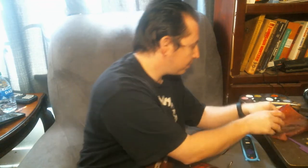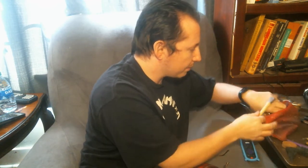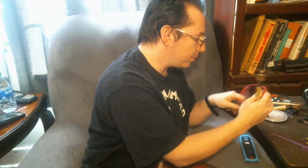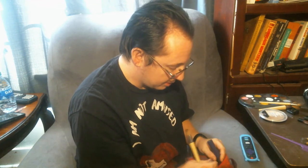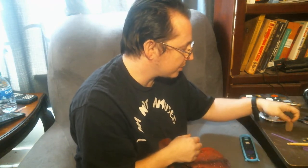To start with, let me just pull out my stuff. I got some different brushes and pads. These are for putting on foundation. This one's for eyebrows, for an eyebrow pencil. A lot of people prefer not to even use makeup pads to put on the foundation. They just use their hands.